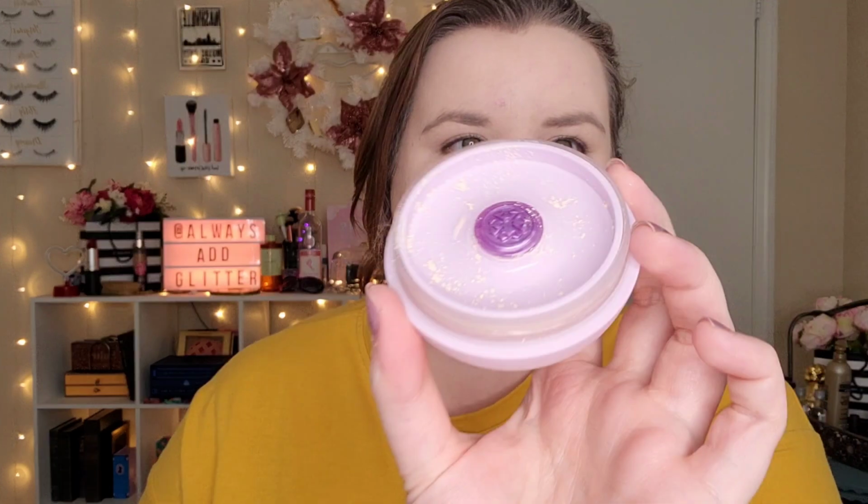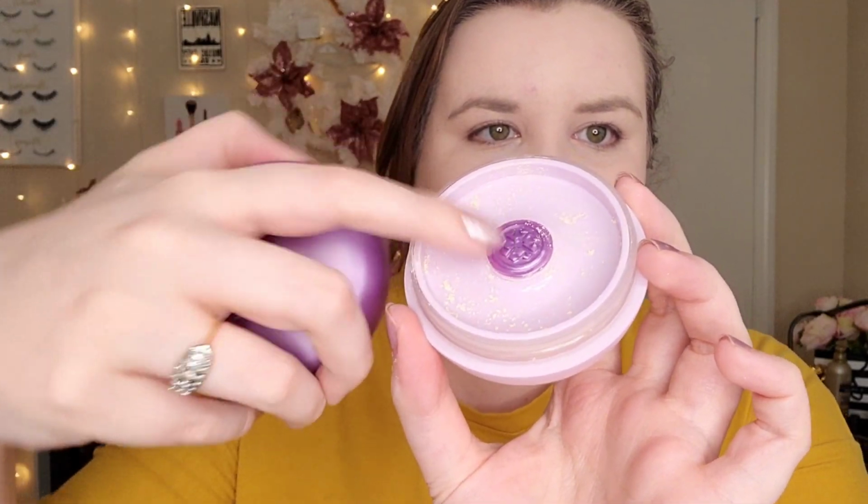So it actually has this stopper thing in here that when you want to get out product, you just shake it. But it is a tinted powder. It leaves a little bit of a yellow cast, but not too much. It's good for brightening, so we're gonna go ahead and try that out.